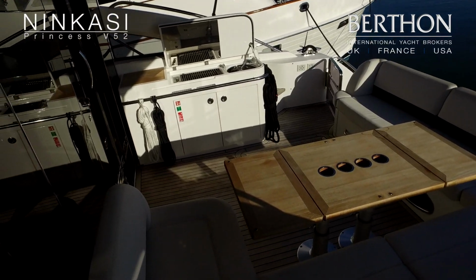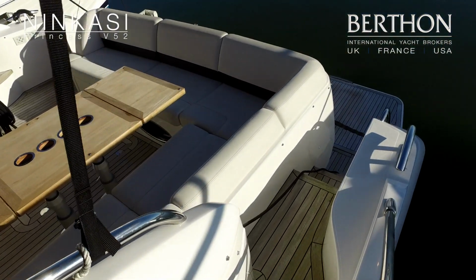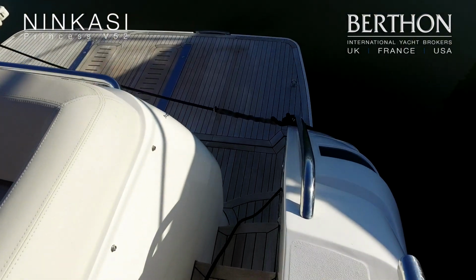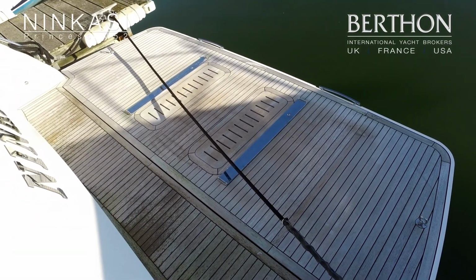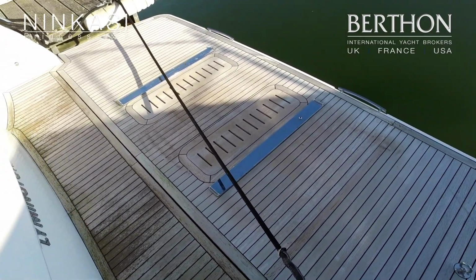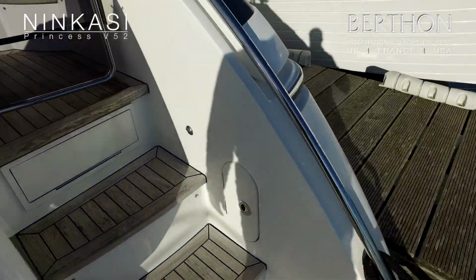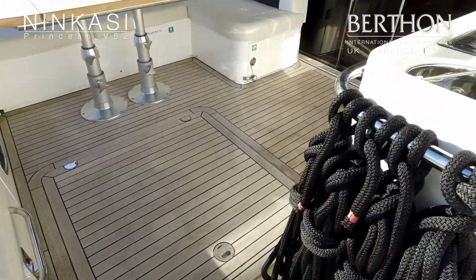This is the aft cockpit area again, with the seating area. It's just a couple of steps down from either side onto the bathing platform. This is where you can either sit your tender or leave it open for ease of bathing. Again, some courtesy lights here. That was the letterbox for the passerelle, which just recesses inside. And this is your main engine access.